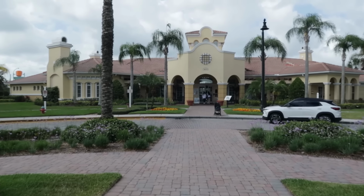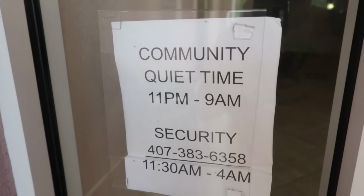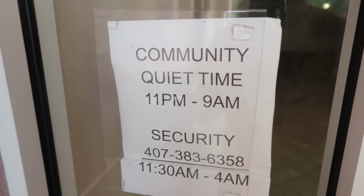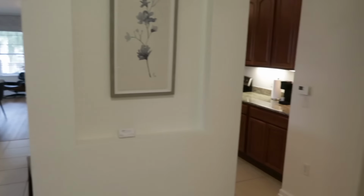Universal Orlando theme parks. All right, let's show you the condo before I show you around the property. Please note there is a community quiet time from 11 p.m. to 9 a.m. And here is home for your vacation stay. Very large condo, close to 3,000 square feet. Let's just begin the tour.